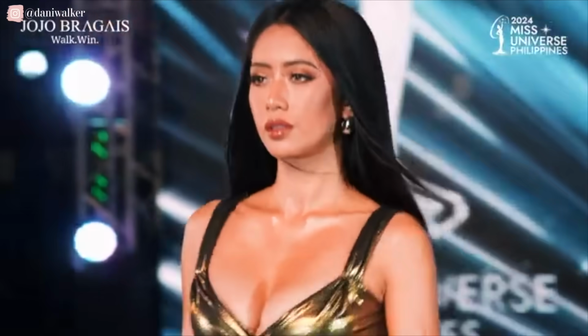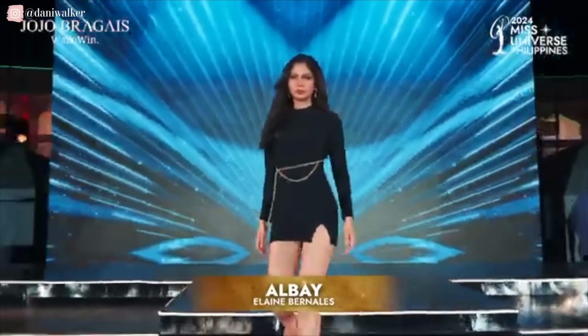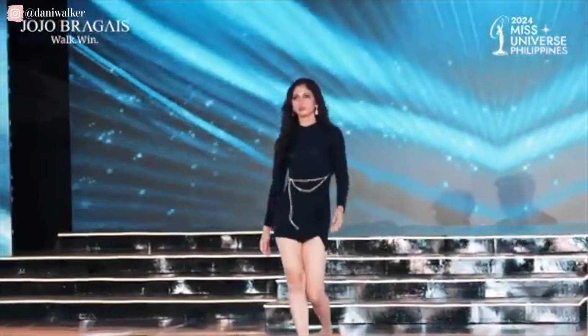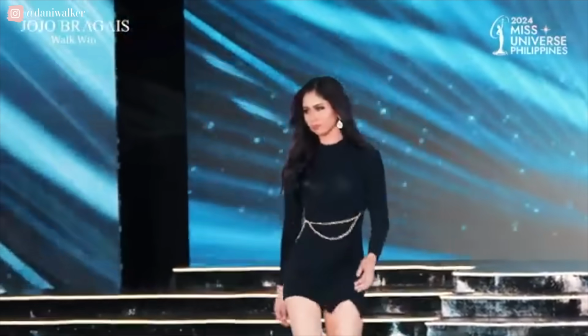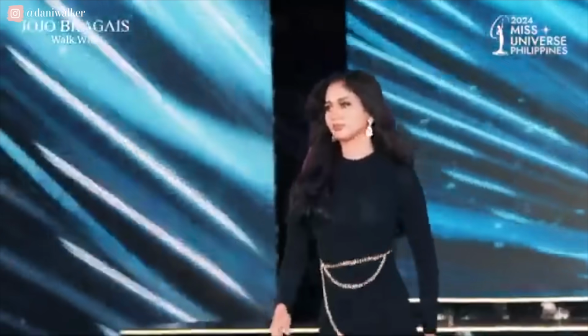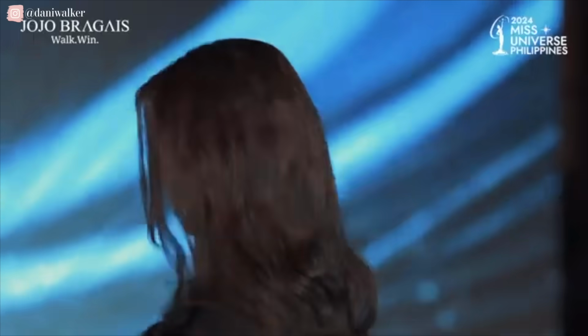Albay is one of our contestants who did not overdo it for this competition. Now, she also wore something very simple, but really what she's wearing here reminds me of something that you could wear to an actual casting, and frankly, it would work for me. I love that she had really simple styling. Her walk was great. This would have been an effective casting submission.